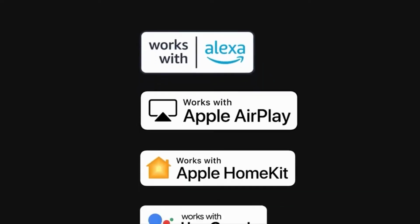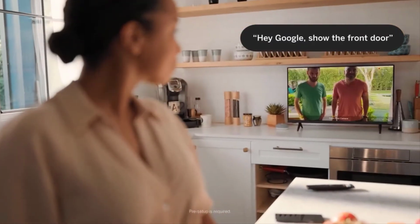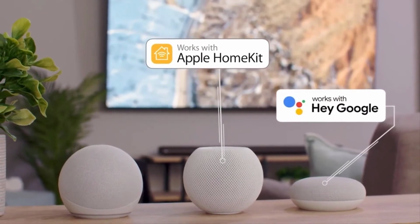The P-Series seamlessly integrates with popular smart home devices, so you can do things like check your front door camera, sync your TV and room lighting, and control the TV just by using your voice.